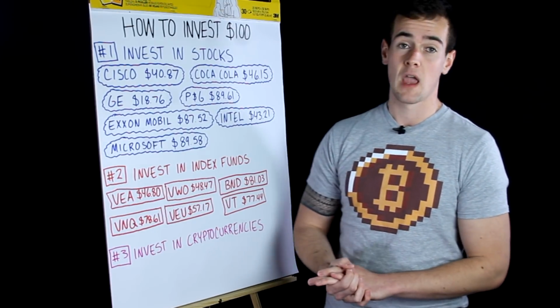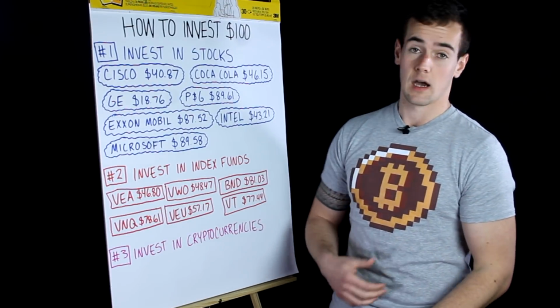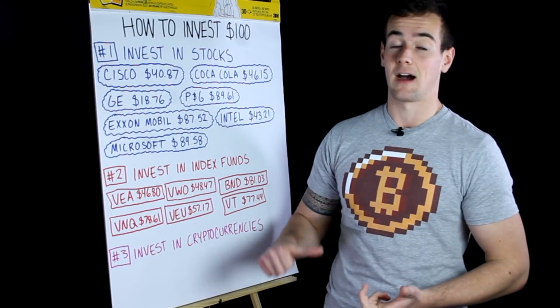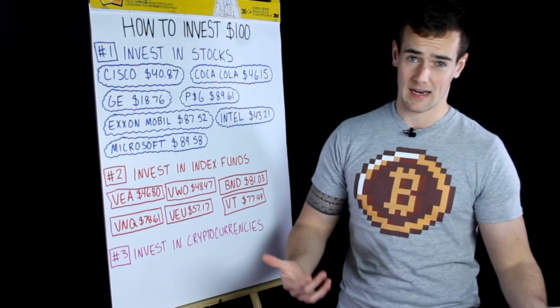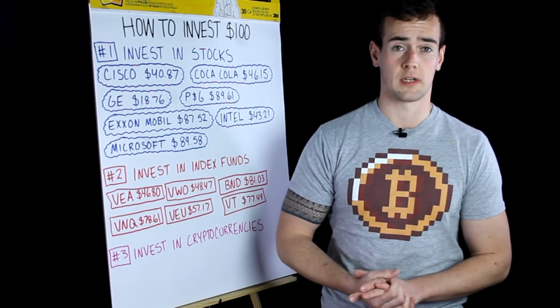I mean, if you want to get in on the possible Internet of Things implications, maybe you would look at Cisco. If you want to be involved in things that people purchase every single day, consumables, you might look at Coca-Cola or P&G. ExxonMobil, obviously a fantastic investment, and then Intel and Microsoft for some tech exposure too.